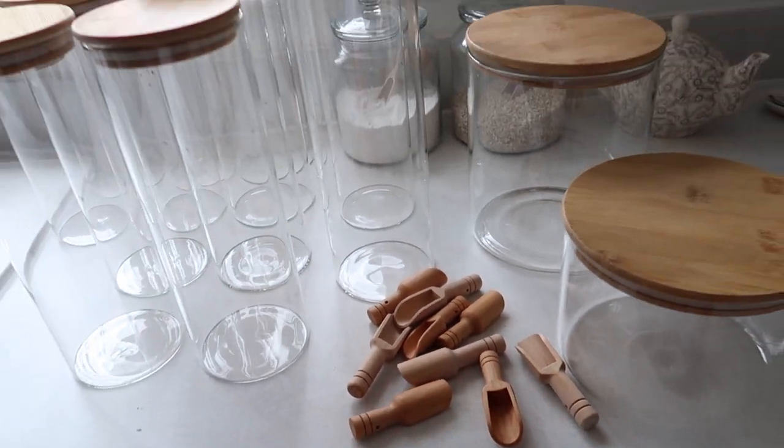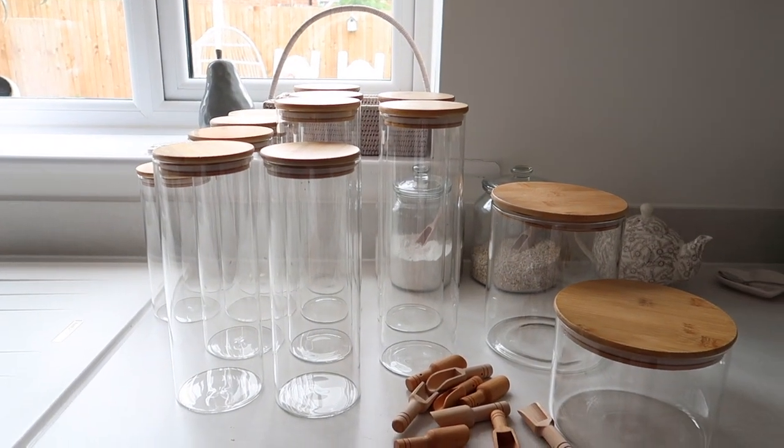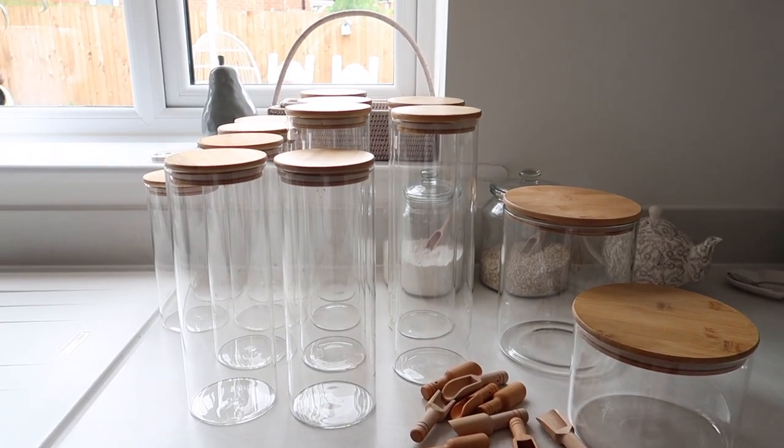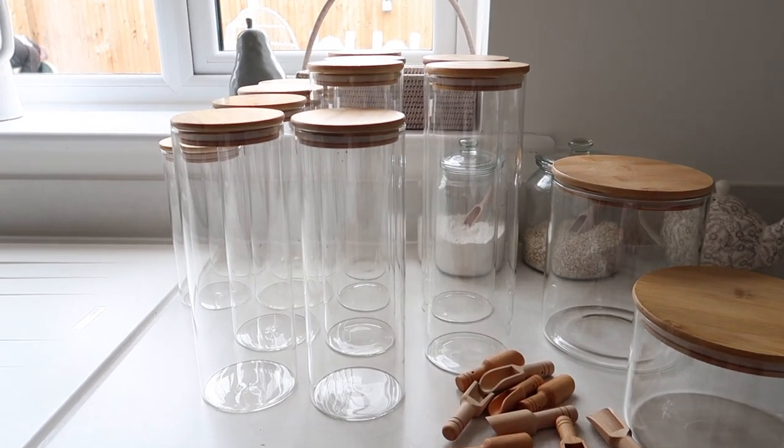So they're so sweet. So I guess I best now decide what's going in which jar and get the labels on. I'm not showing you the labels yet. I'm so excited to show you the labels.